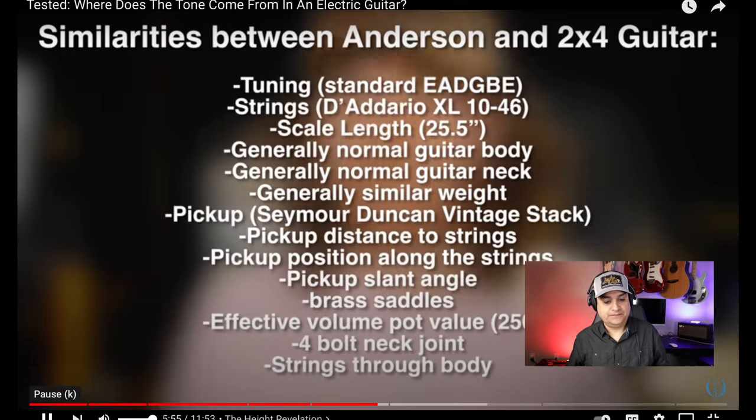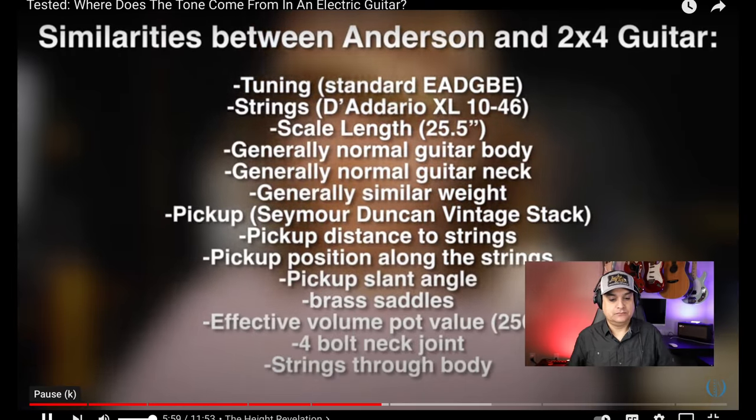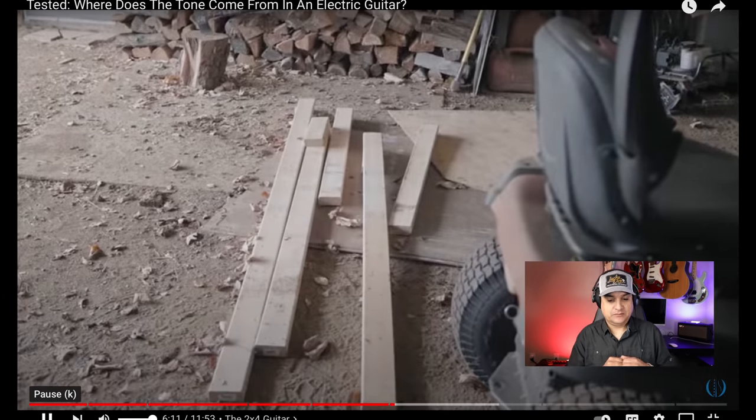There were a lot of things different about these two guitars, and not a lot that was the same. At this point in testing, here's a list of all the things that these two guitars had in common. I became more interested in testing the things that were on this list, and a big one was the guitar body. What if I took a radically different approach? Could it sound the same as my Anderson? Now it gets interesting. We're out in the barn, and it's time to pick a new guitar.